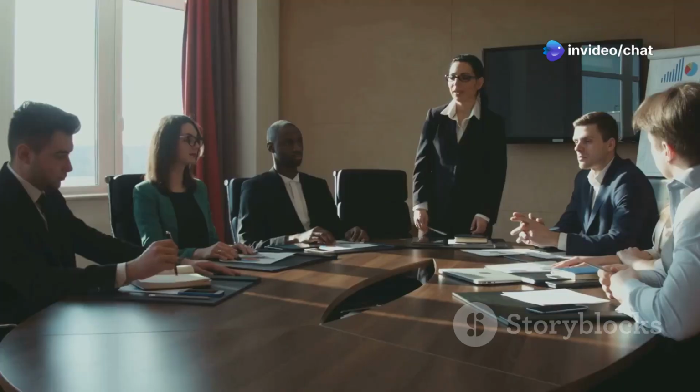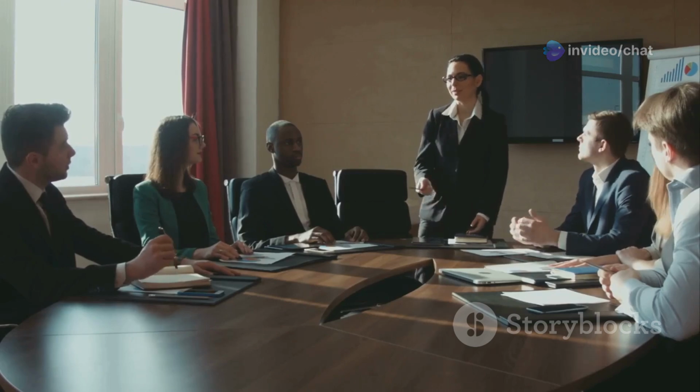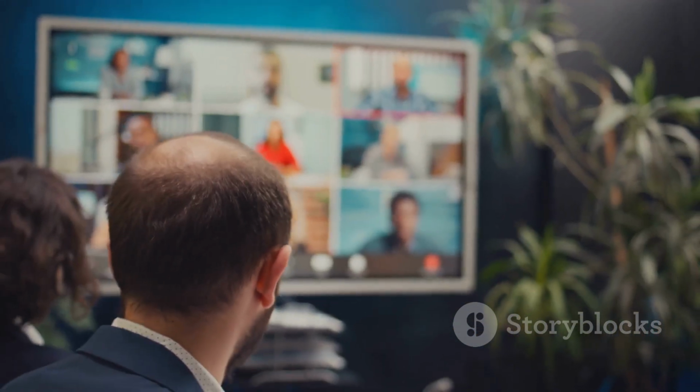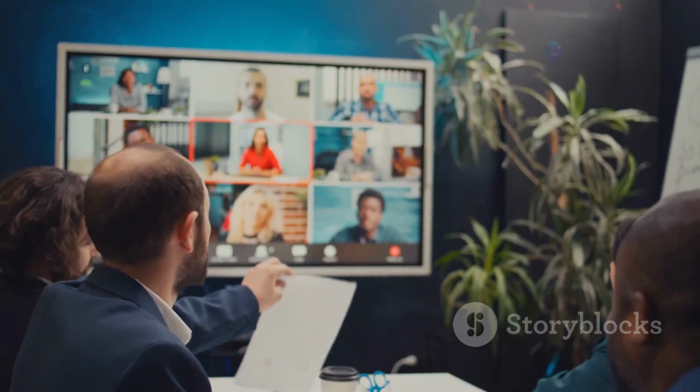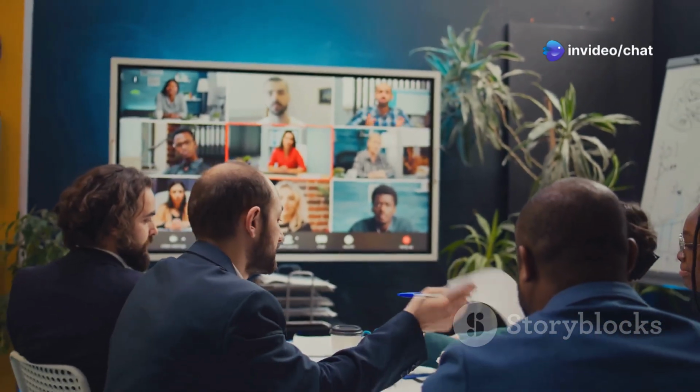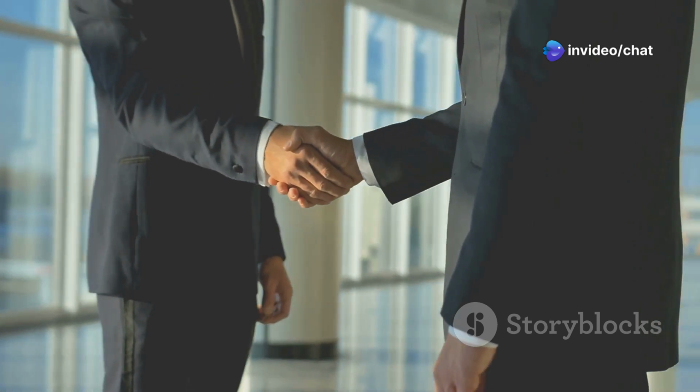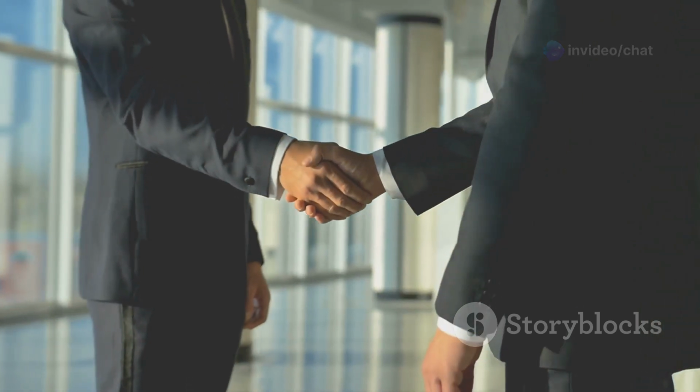Effective stakeholder engagement is crucial throughout the ERM journey. Organizations should communicate regularly with stakeholders, providing updates on the progress of ERM implementation and its impact on the organization. Transparency and open communication build trust and confidence among stakeholders.